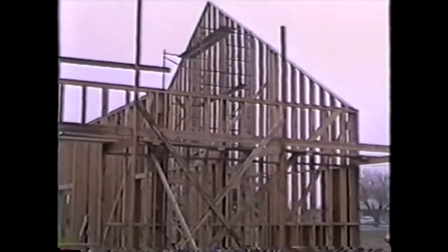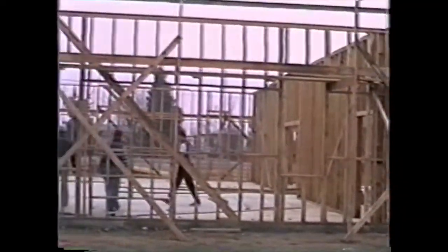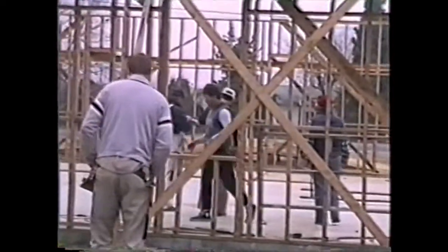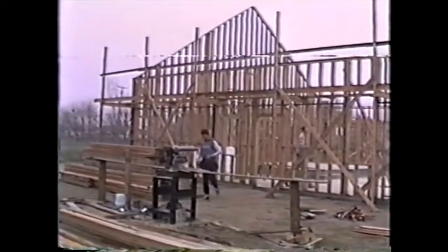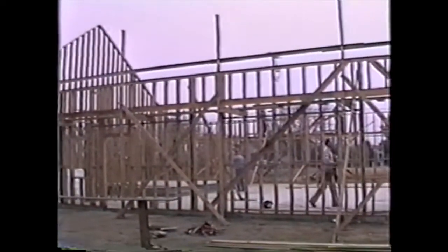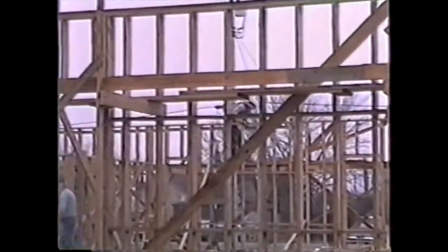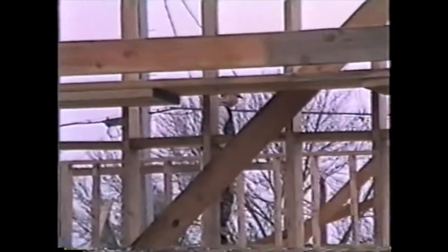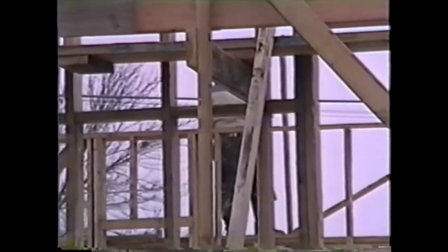January 13th, 1989, and this is the sanctuary. Some of the guys working. Thumb on my shirt. I didn't know where that was. Not dropped down, and I got the ball.